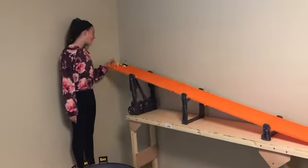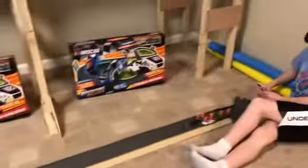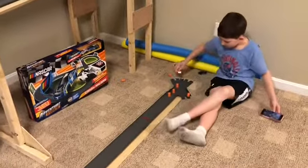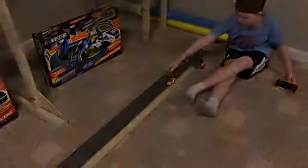Ready? Set, race. There goes that convertible. Can he hold on the track? Oh, yes! I think he did it again. He got pushed after grinding on the rail. Let's go to the replay.